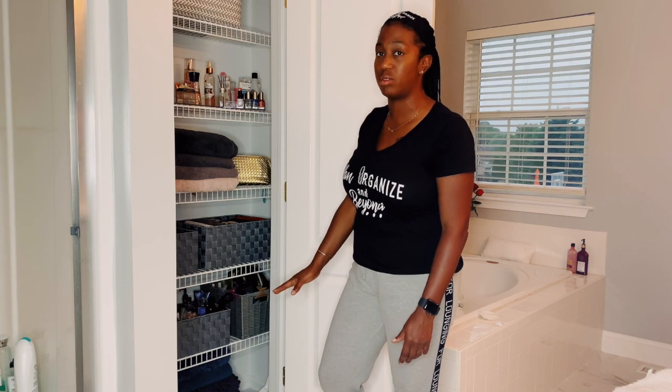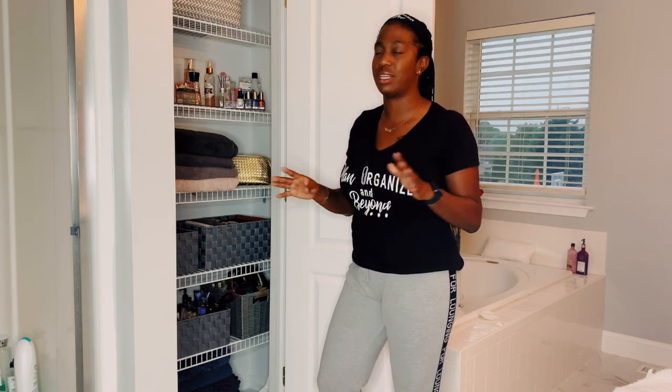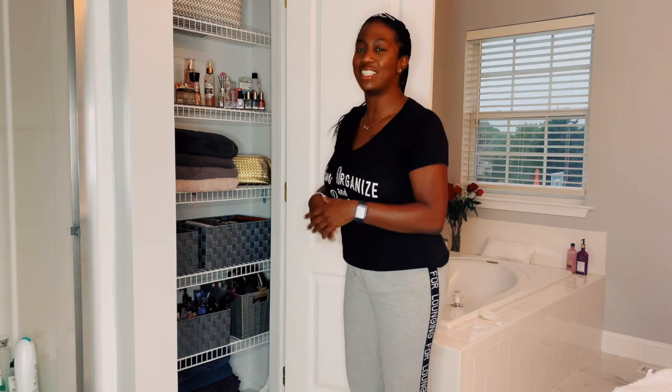It doesn't take long to do certain organizing projects. When we get to closets and stuff like that, it'll take longer. But I'm saying too much.